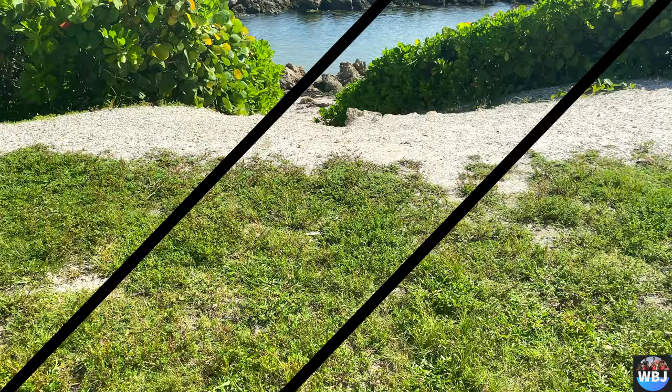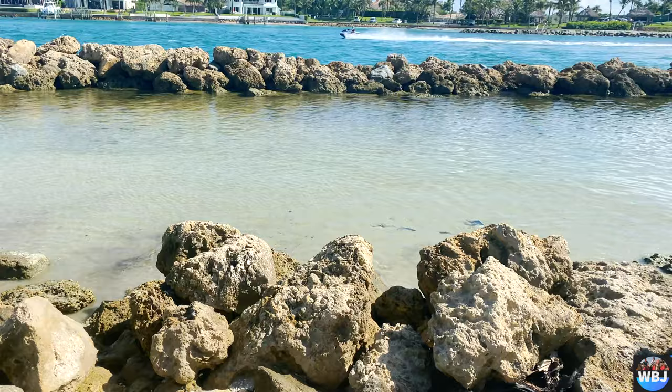Surrounded by beautiful nature, by beautiful vegetation. The water is crystal clear, like I told you guys.